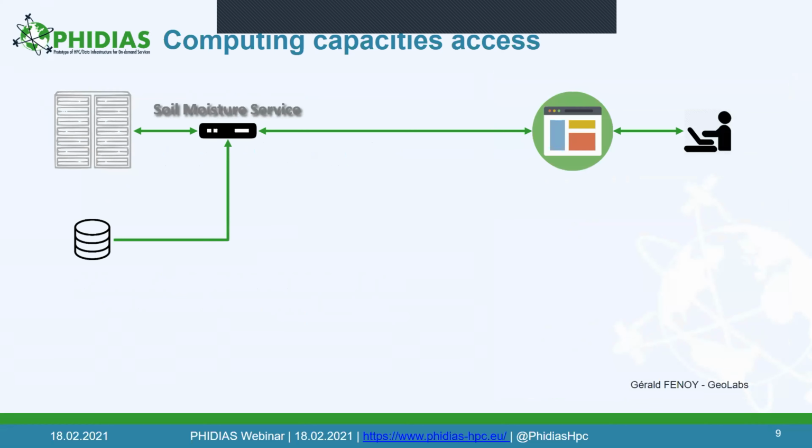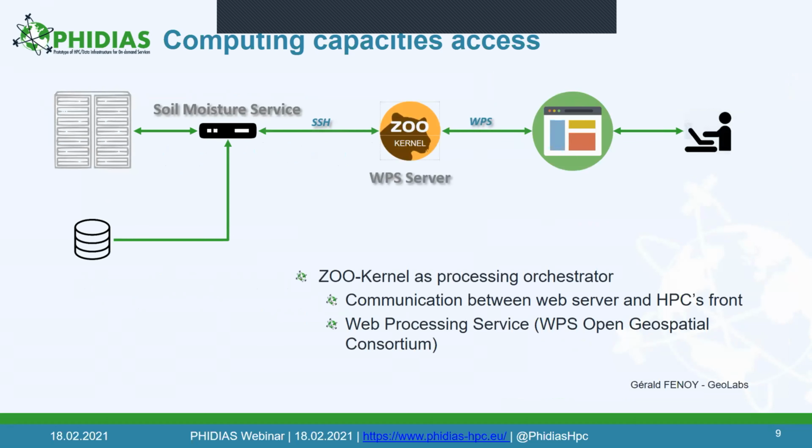Between our interface and HPC, we need a processing orchestrator, a Zoo kernel. It uses the Web Processing Service protocol. It's a standard from the Open Geospatial Consortium and defines how a client can request execution of a process and how the output from the process is handled. This point will be dealt with by Gérald Fenoy from the lab later.